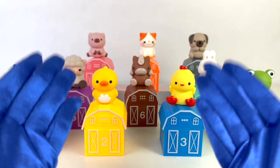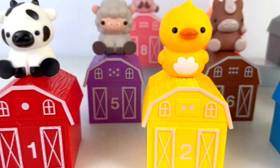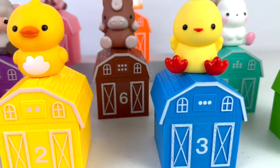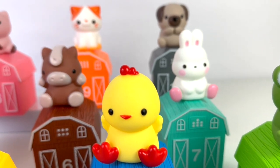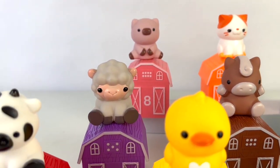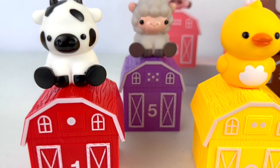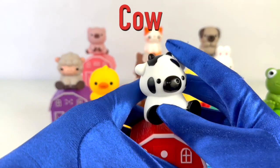And today we have this awesome toy. Let's take a look around. Wow friends, this toy comes with all these farm animals. They also have their own barns. And we get to learn their names. This is so awesome. Okay, first we have the cow.